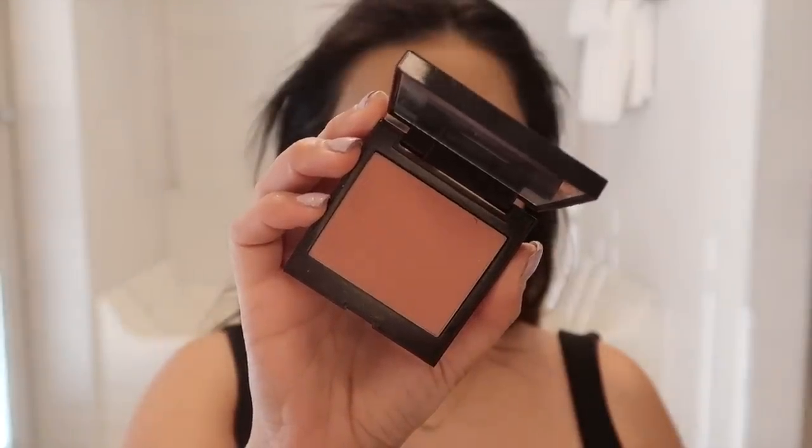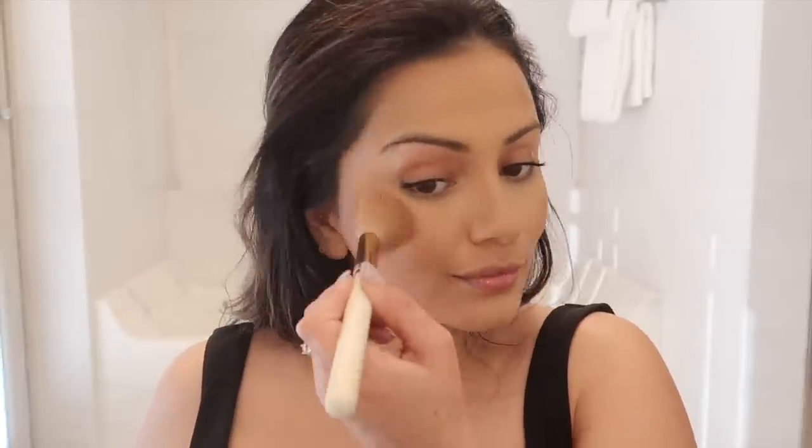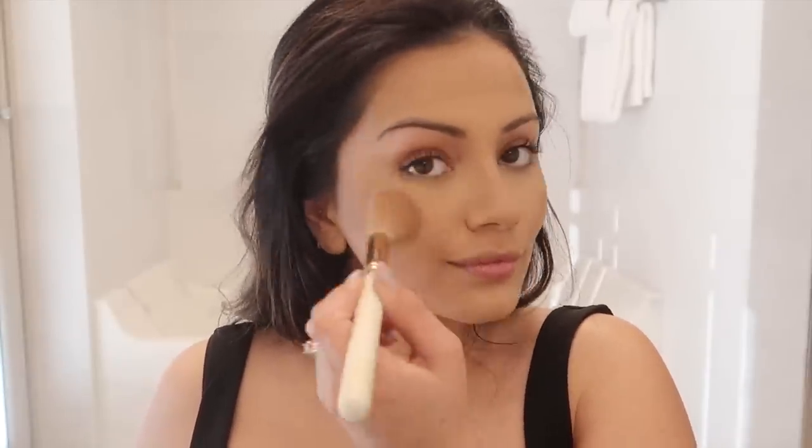For blush, I'm taking Chai Blush from Laura Mercier. And I'm popping this onto my cheeks, onto my apples, and this just is going to add a little bit of flush of color. This is probably one of my favorite blushes like ever. I have a handful of blushes that I always seem to wear, and this is definitely one of them.